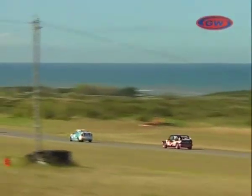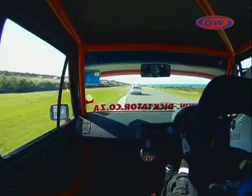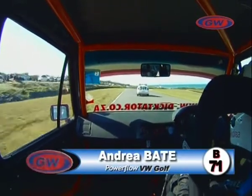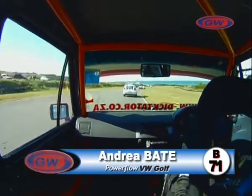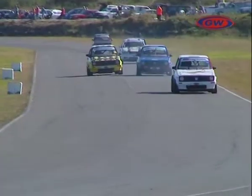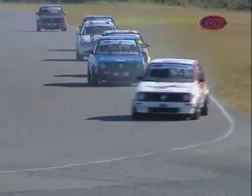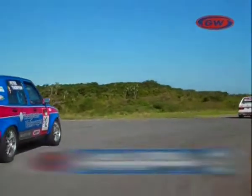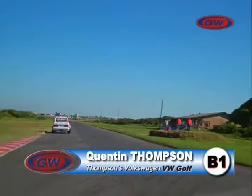Rory Atkinson now going to be under pressure from the squish car there of Bates. Andrea Bates closing up. Look at this awesome stuff on board of her as we're going to go through Rifle. Absolutely flat out, Rifle range, full throttle, doing a great job there. She dives into the... Look at that. Peter has done it. Peter drove right around the outside of Quinton. Oh, he makes a mistake. He runs it slightly wide.